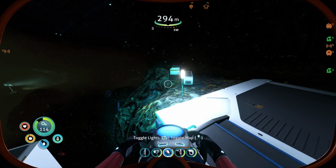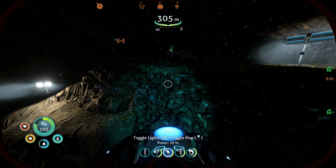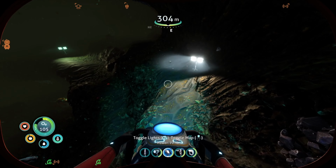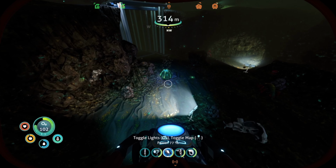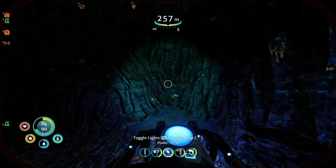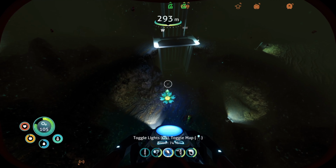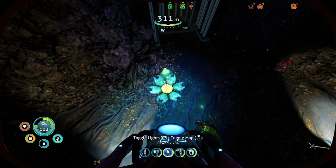I did find a headlamp. I did find a PDA that I do wanna read to you guys because it's actually kind of interesting, because it has to do with the Aurora. As you remember, the Aurora is the first ship that we crash landed in the first Subnautica game. Ooh, diamond. And we got a PDA about them, so let me grab this and I'll read that.